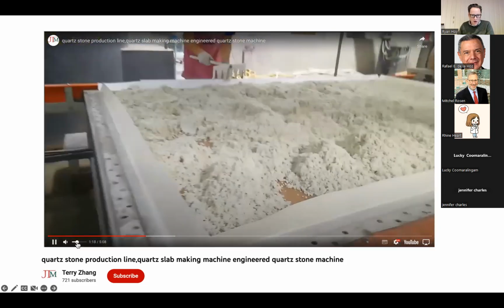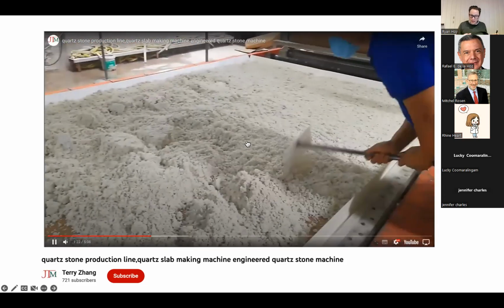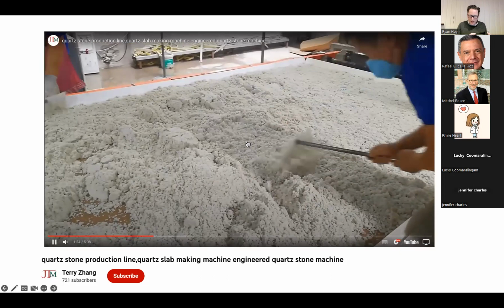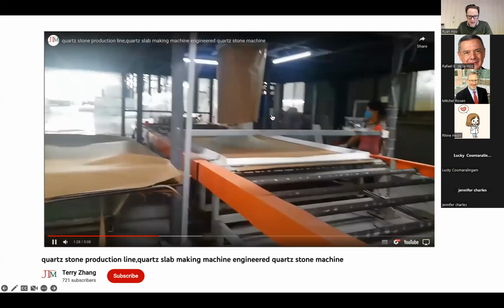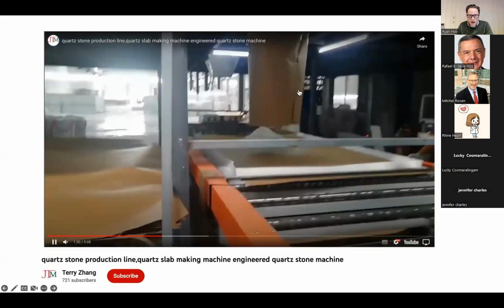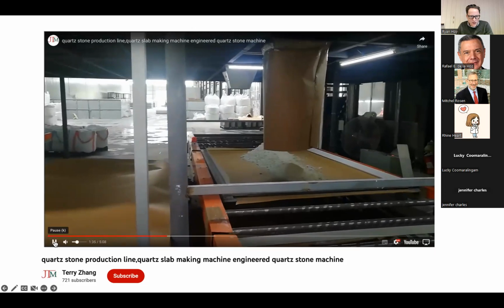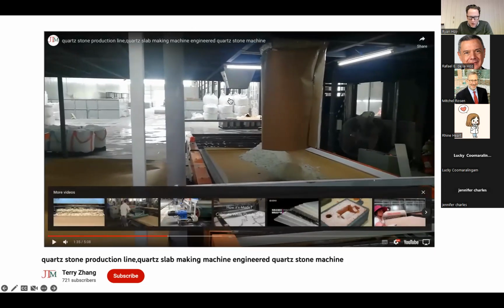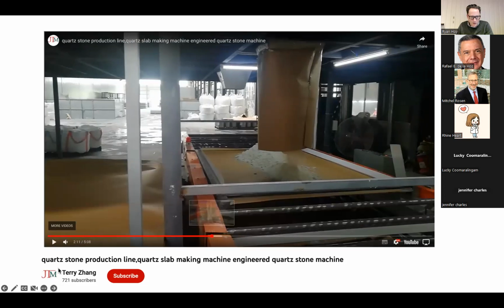So what you can see here is the workers spreading out the silica sand, which is mixed with a resin to make it stick together. You can see in the processing here the chute, which delivers the silica sand. And if I just pause it there for a moment, you can see in the background the bags and bags of silica that's outside ready to be used in this process. And then just to start it up again.